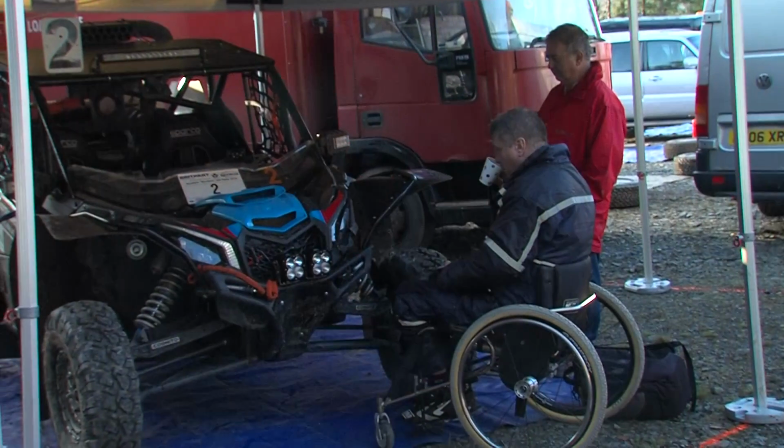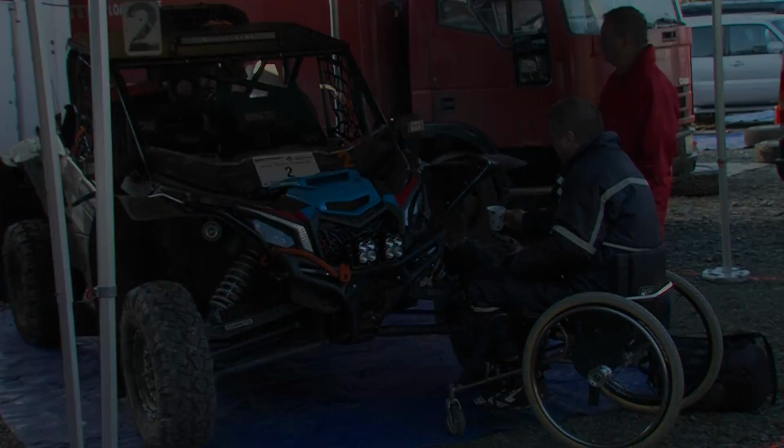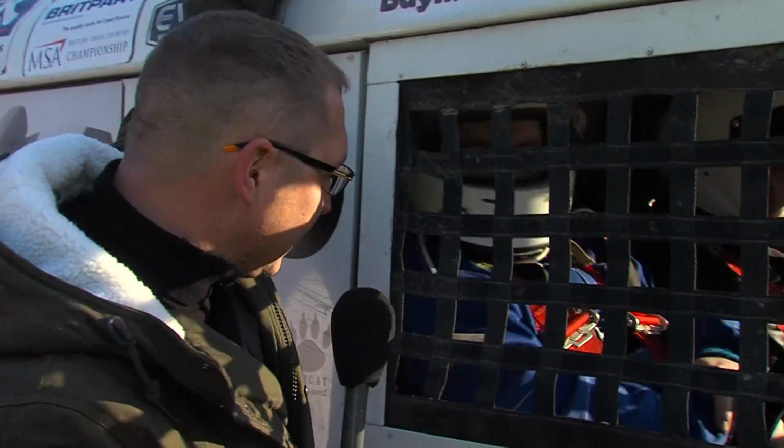Let's head down to the start line, where Anthony is with a few more potential front runners. Got another man to look out for here at the Scottish Borders Hill Rally. It's Phil Bayliss in his trusty TD5 Land Rover 90.